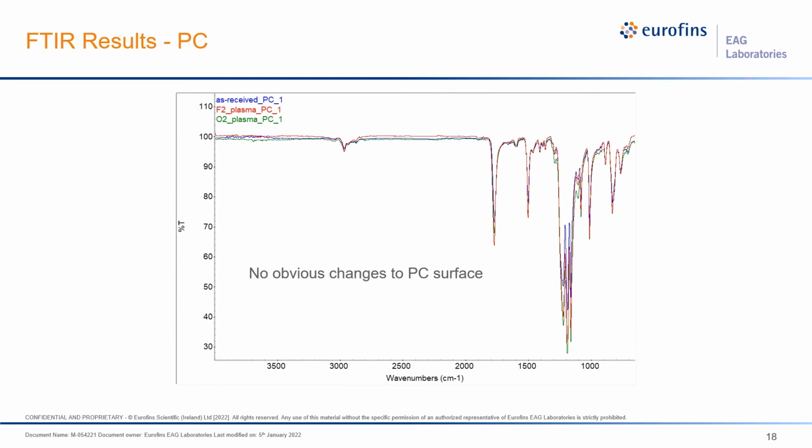So for polycarbonate, we did not see any difference due to plasma treatment at all. It seemed like it really had no effect.